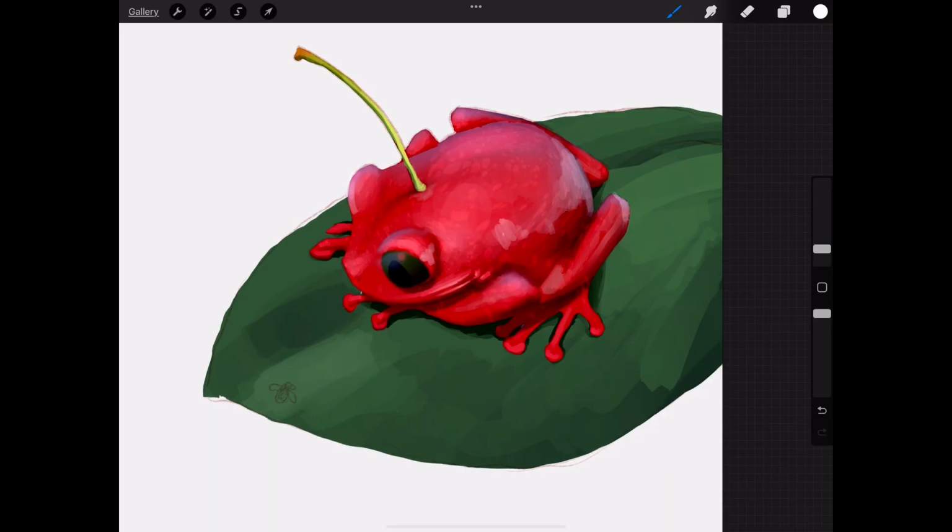The next thing is probably my favorite part, which is gonna be to start adding those really specular, glossy highlights that just make it look so delectable.